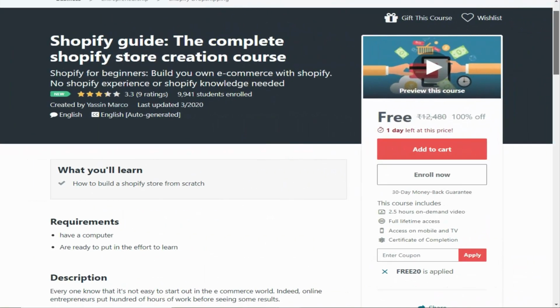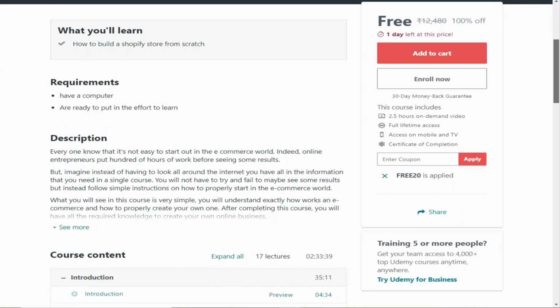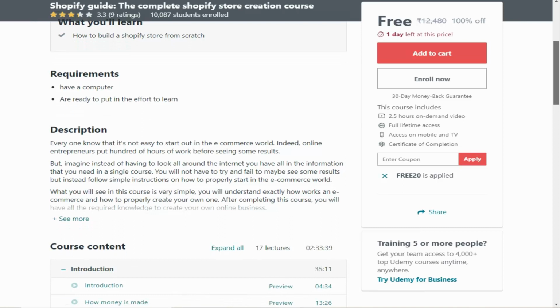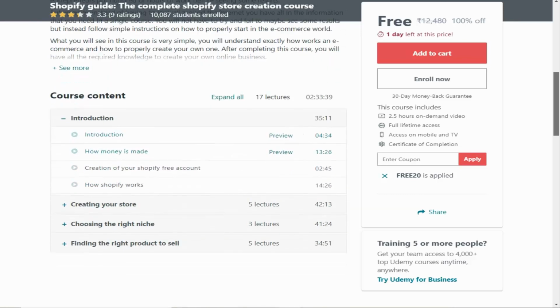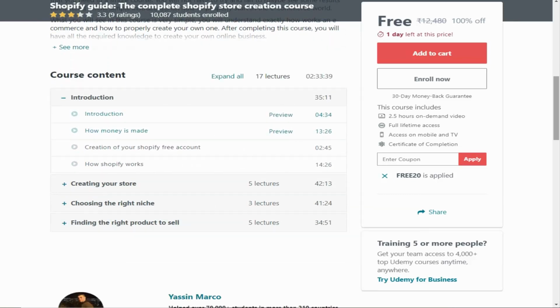The fourth course is Shopify Guide, a complete Shopify creation course. Everyone knows that it's not easy to start out in the e-commerce world. Entrepreneurs put a lot of research and time into making an e-commerce business successful. But this course will help you to learn methods more effectively that will help you to boost your e-commerce business. Duration is 2 hours 40 minutes with certification. Enroll now, 2 days left.